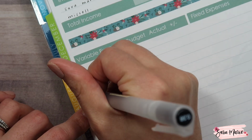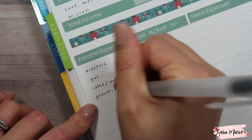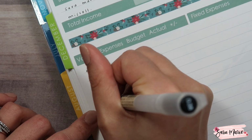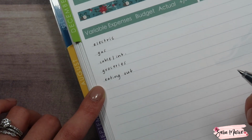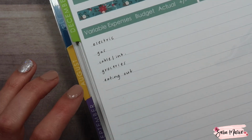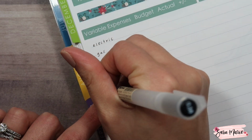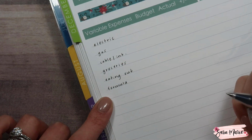Then we have groceries. We also have a category for eating out. I like to separate those out because we would spend all of our grocery money if they were combined on going out to eat. This is probably our last month of doing this, but we also have formula for Mila.